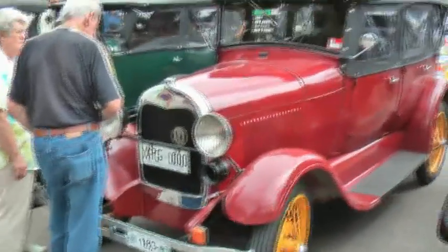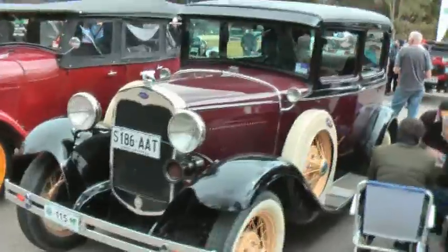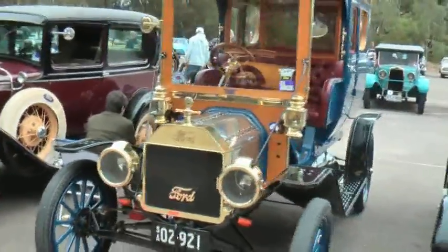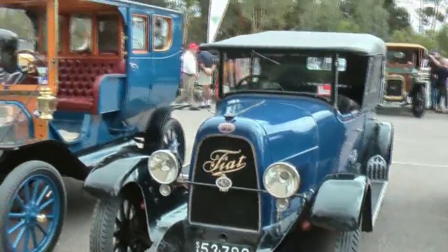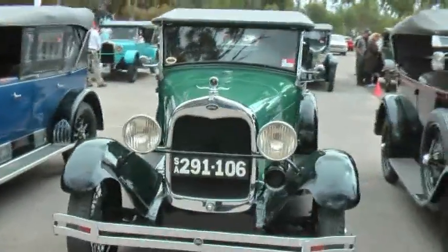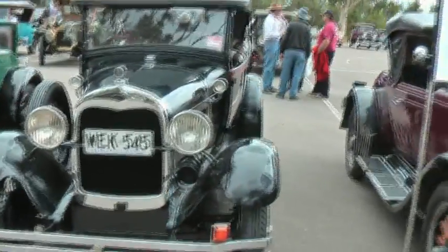And model Ford. Two-door sedan. T-model Ford. Rather old one, I'd say. Fiat. A-model Ford. Another A model Ford.